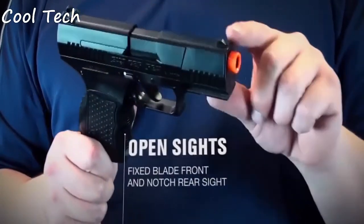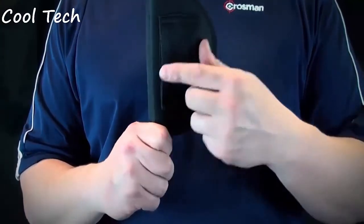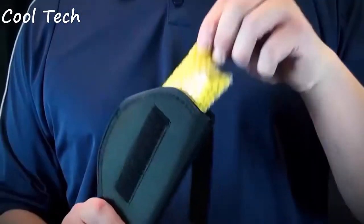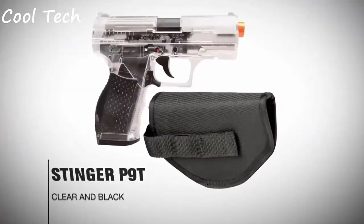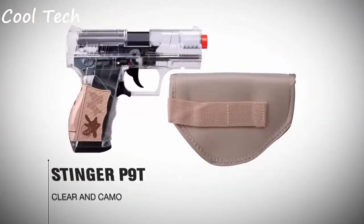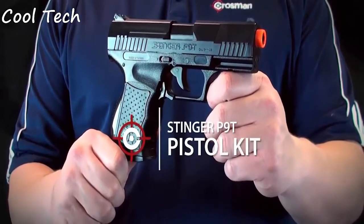rear and front open sights. The kit includes a soft Cordura holster and a Velcro thumb break, plus a trial pack of 12-gram airsoft BBs. The pistol is also available in other color combinations. Take it outside with the Stinger P9T pistol kit from Crosman.